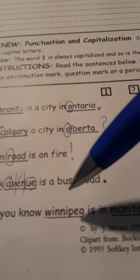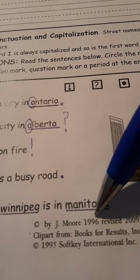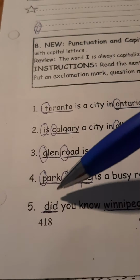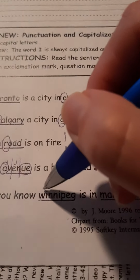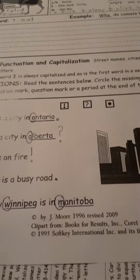Did you know Winnipeg, which is a city, is in Manitoba, which is a province, another big part of Canada? Maybe some of you have visited there. Let me read it again, because that will help you figure out what to put on the end of the sentence. Did you know Winnipeg is in Manitoba? So I've shown you, of course, the first word in the sentence gets a capital. Winnipeg is a city, so it gets a capital too. And so does Manitoba because it's a province. And you can hear in my voice that I'm asking a question because my voice goes up. Did you know Winnipeg is in Manitoba? So I need to put a question mark on it.